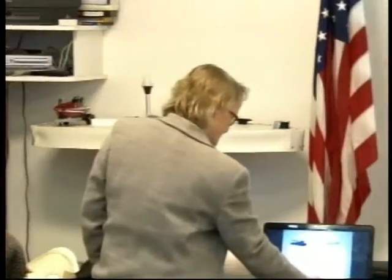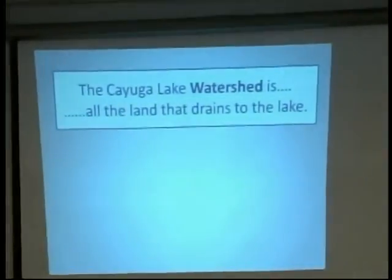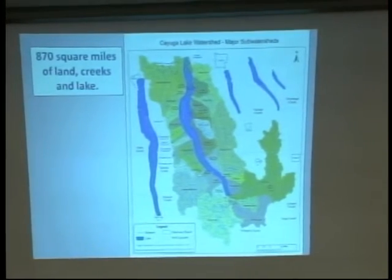Okay. Well, let me just see what I've got in here, since I did this without a lot of sleep. So briefly, what's the Cayuga Lake Watershed? Some people are very scared with words like that. It's all the land that drains to the lake. What's that mean? Well, the big map is back there.